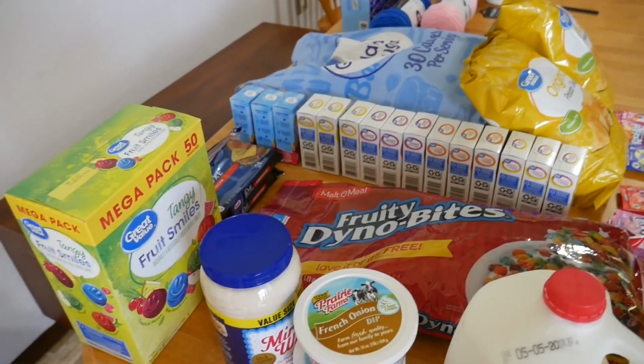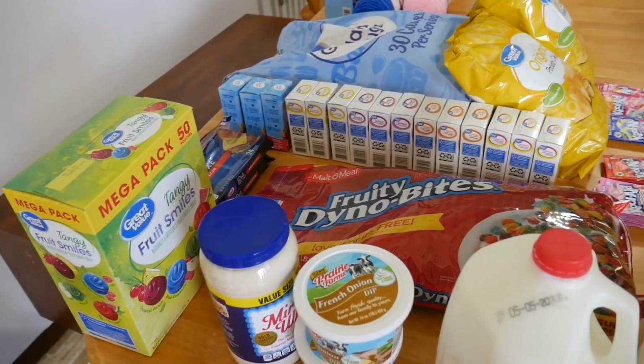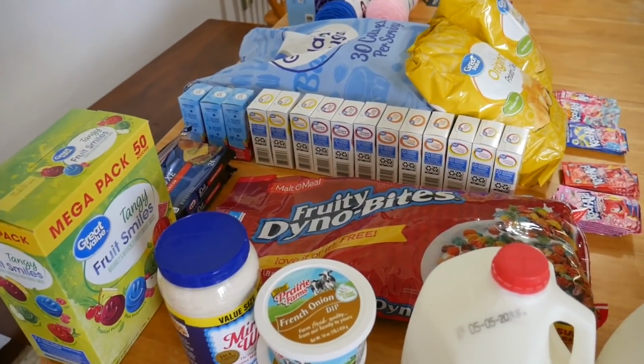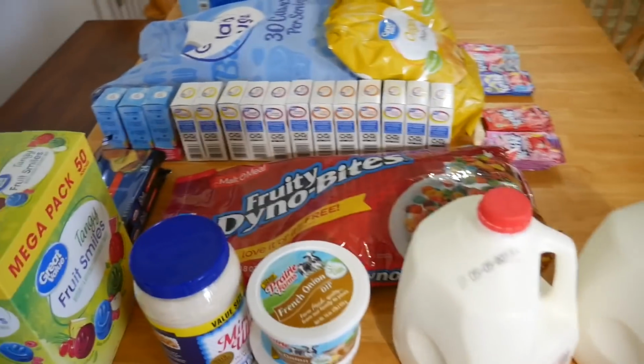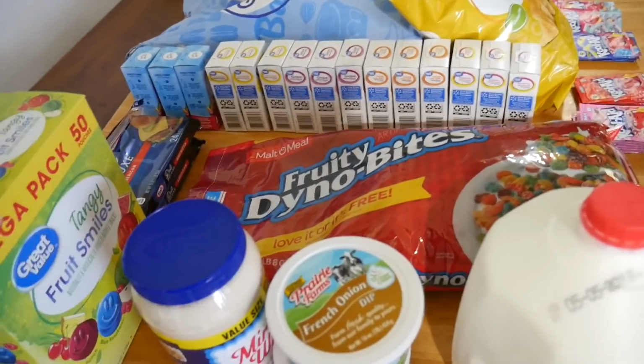Okay, so our Walmart order was about $111. There were some things we were not able to get, and then they did some substitution. Like there was some yarn I couldn't get that I wanted to get for knitting and stuff like that, but I'll tell you guys about that as we go through the haul.